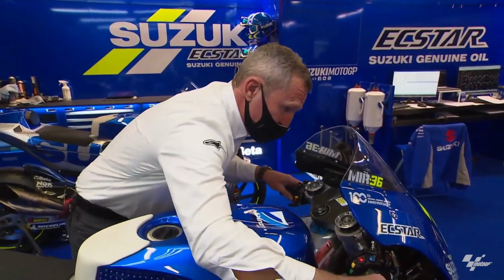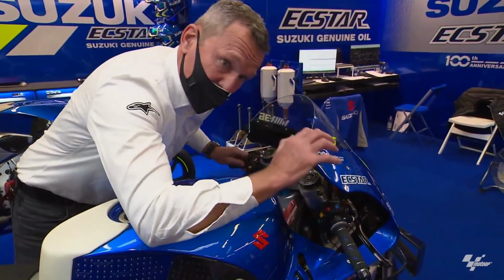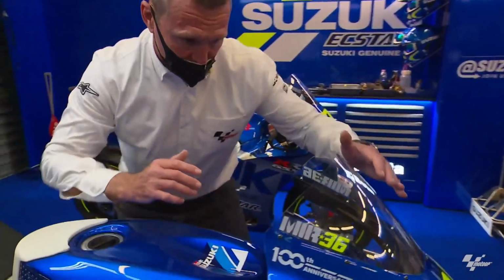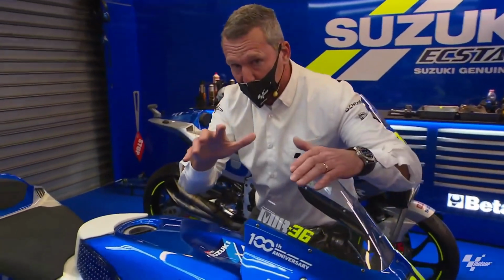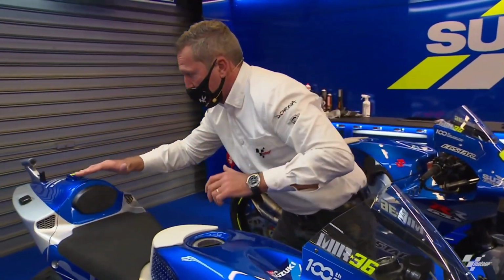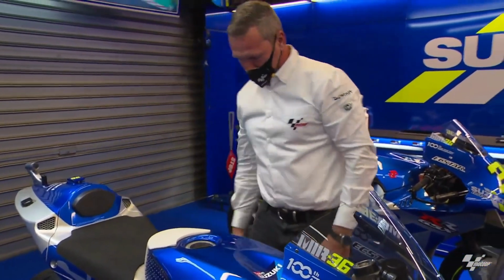And when he changes direction under throttle, forward, he's going to scrape his face on here, so you can't come too far back. The screen works together with the helmet, which works together with the hump, the back of the rider, to flow the air off the back of there.